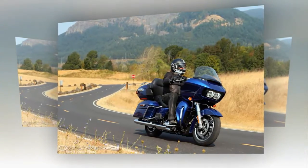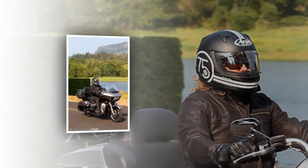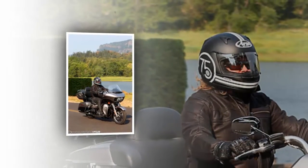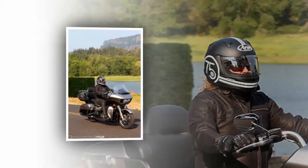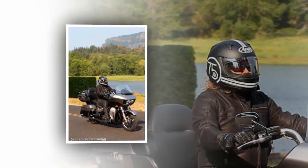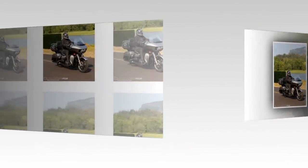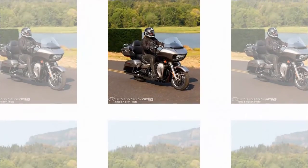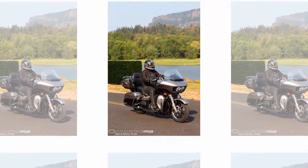The 2016 Harley-Davidson Road Glide Ultra sees the addition of Harley's twin cooling system that uses an electric pump to circulate coolant through the cylinder heads around the exhaust valves. The system's heat exchangers are tucked neatly away in the left and right fairing lowers, so you can't really tell it's there, like the debut twin-cooled Harley, the 2014 Ultra Limited.